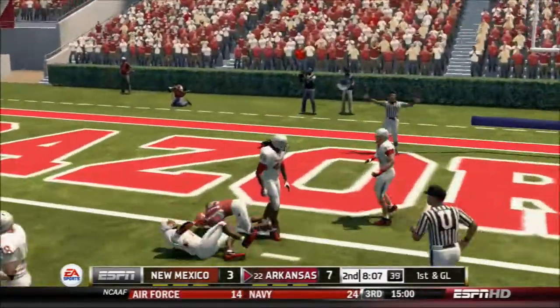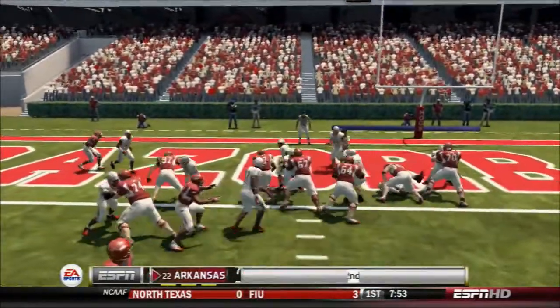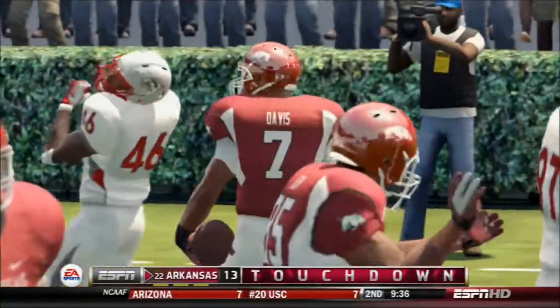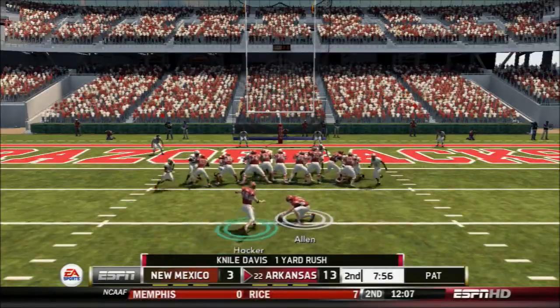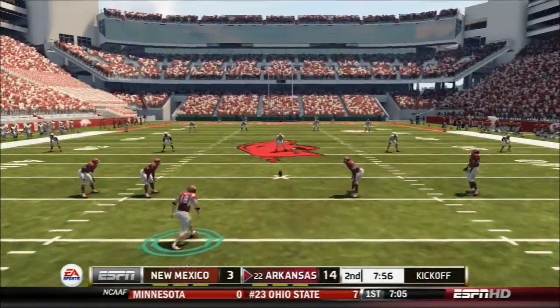Tackled around the 1-yard line. Gives it to the back. Touchdown. And he adds the extra point. And the result, 7 points.